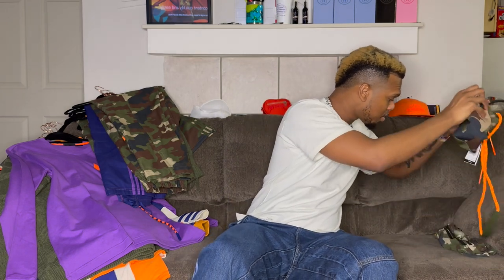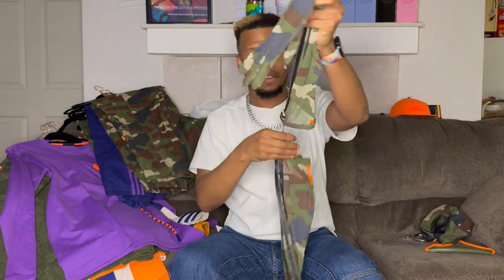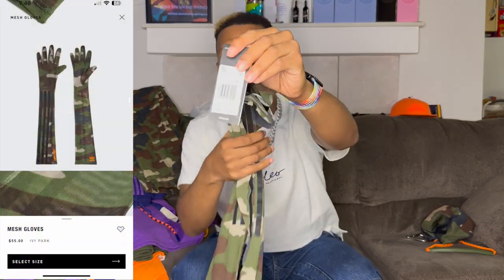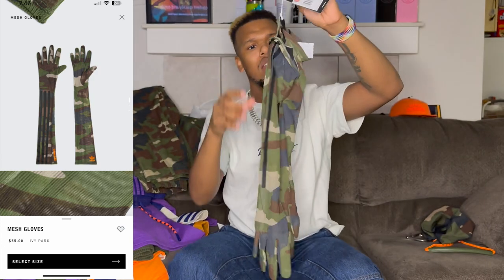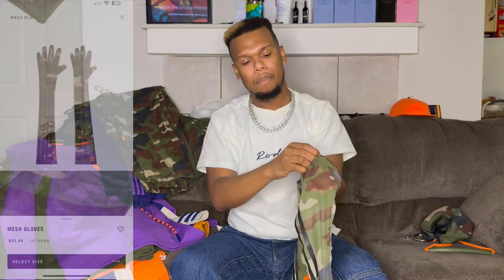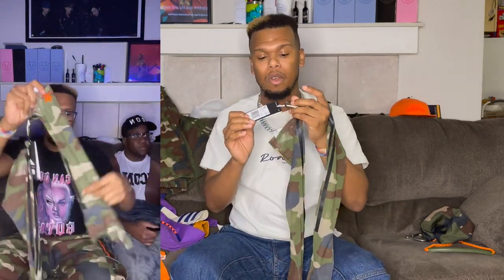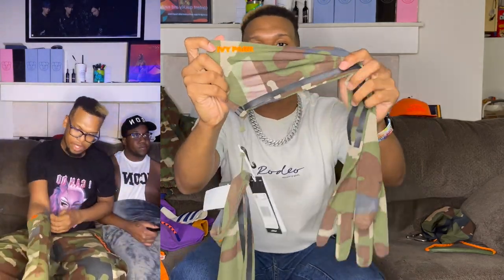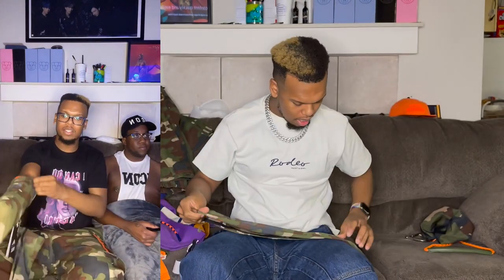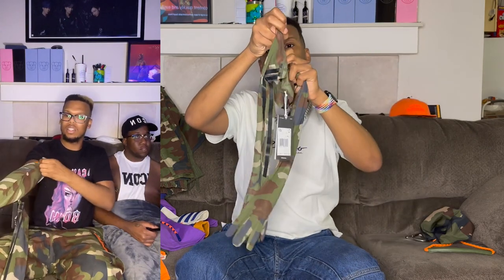Continuing with the accessories, I'm going to go with this one first. We have the gloves, the mesh gloves. I bought them in a large, extra large, and they were $55. Now, these are very nice, but unfortunately, I got the wrong size. This was the only size that was left, the large, extra large. I really wish I would've got the small, medium. They would've fit me perfectly. But we have this Ivy Park detail right here, and I believe on the other side we have the little Adidas logo.